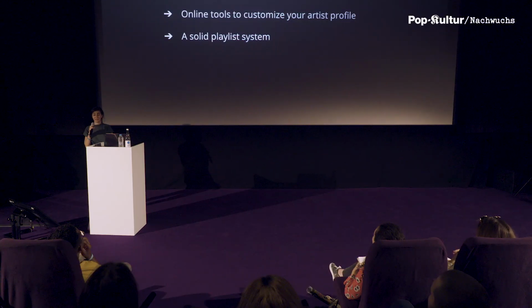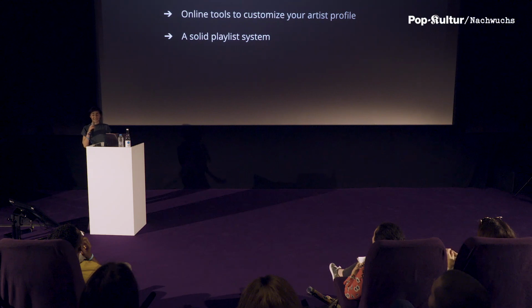And the second reason why it's essential to be on Spotify: it's the only platform at the moment that really invests time and money into developing online tools to customize your artist profile, with the platform Spotify for Artists. We know that currently Apple Music is also working on their own tool that's going to be called Apple Music for Artists. But it's still a beta version, should be available very soon, but they have a lot to catch up compared to Spotify.